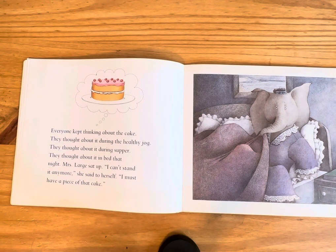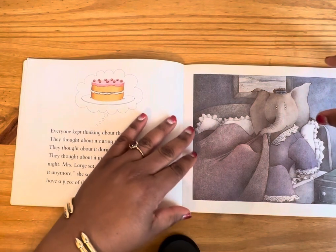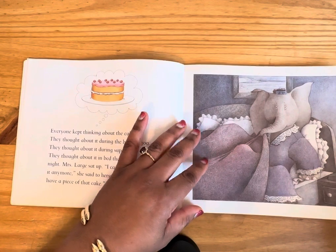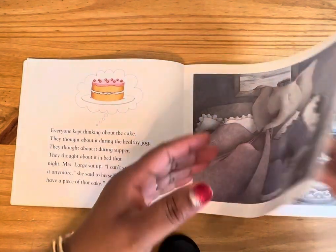What? Mrs. Large, of all people, is saying she can't stand it? She's got to have a piece of that cake? So she's getting up out of her bed.